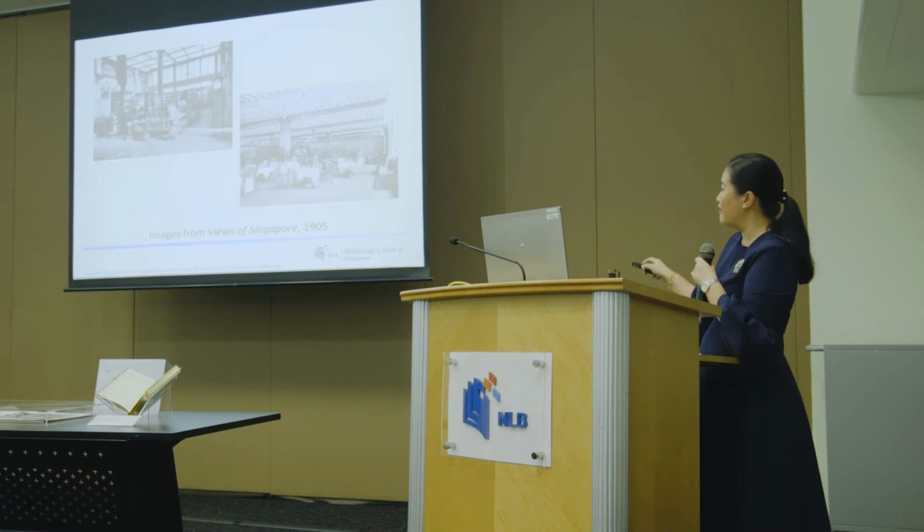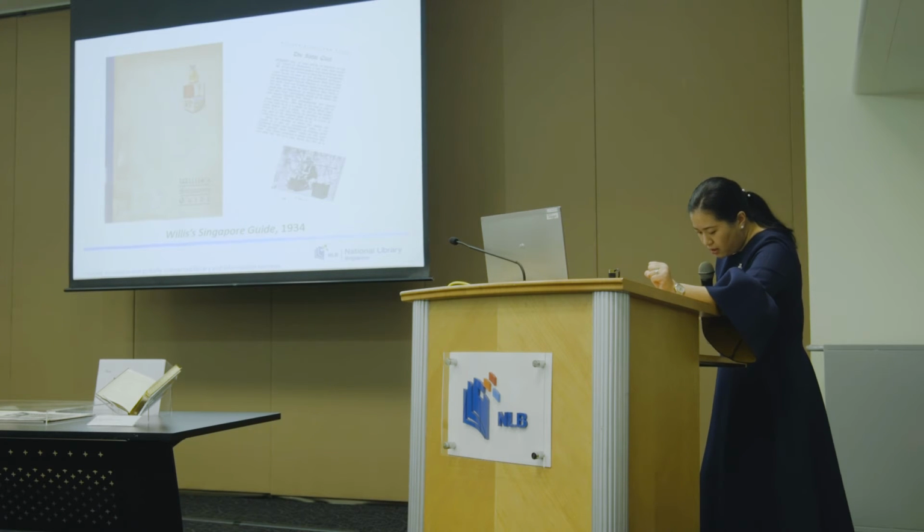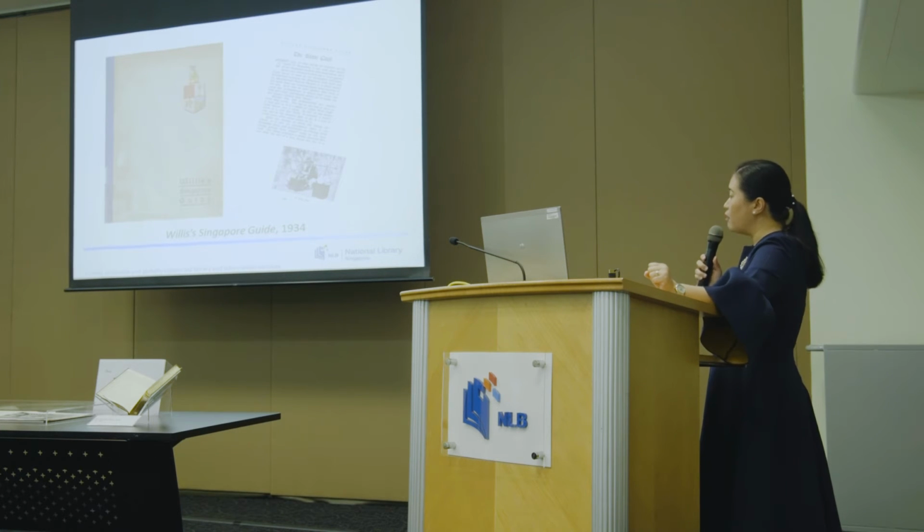So, okay, this is 1905. Right, the next guidebook. Okay, this guidebook also has another very interesting story. This guidebook is called the Willies Singapore Guide. And the author, I didn't write it down. Anyway, this guidebook was written for sailors. A lot of the guidebooks you saw just now were actually for, like I said, the more affluent class. So some of the places they recommended may not be very useful for people who just want to sightsee in Singapore with a bit of budget. So the author therefore wrote this book for the sailors.